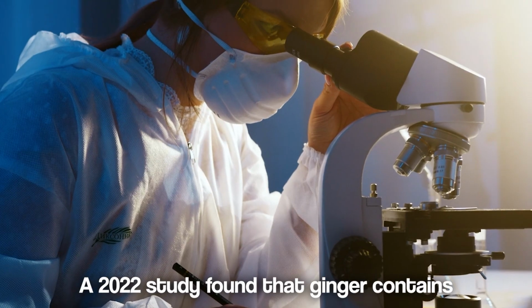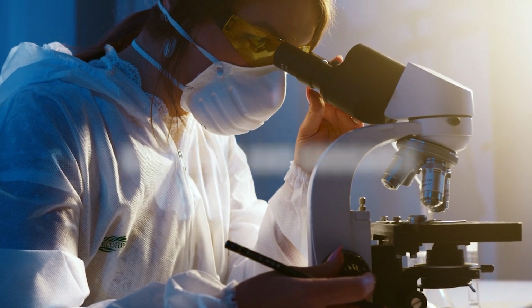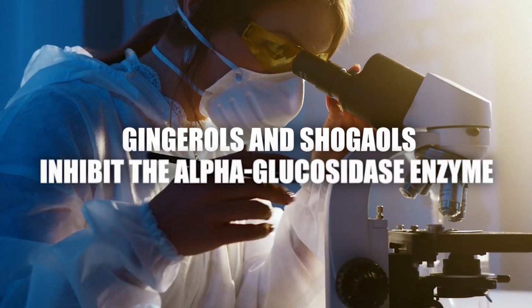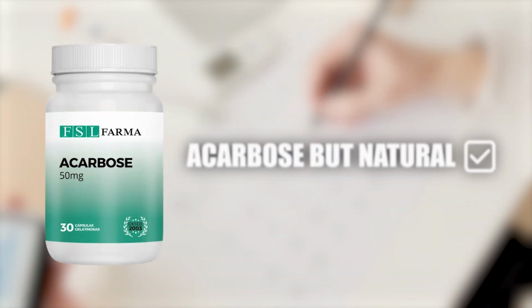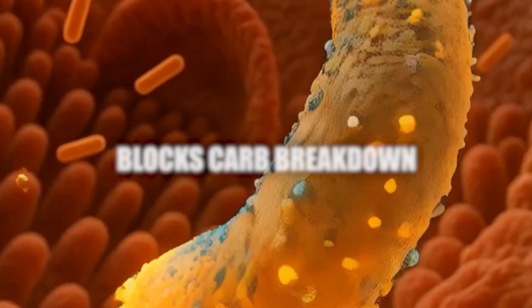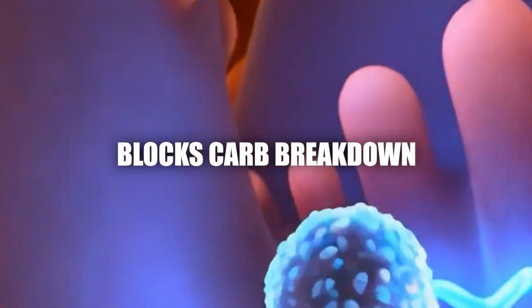A 2022 study found that ginger contains natural compounds called gingerols and shogaols that inhibit the alpha-glucosidase enzyme, working similarly to diabetes medication acarbose but without the common side effects like gas and bloating. This enzyme-blocking action prevents carbohydrates from rapidly converting to glucose in your digestive system.